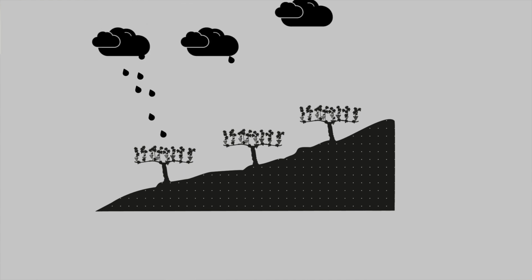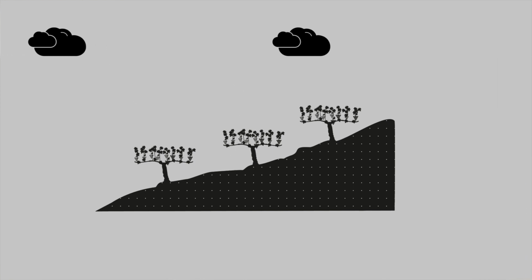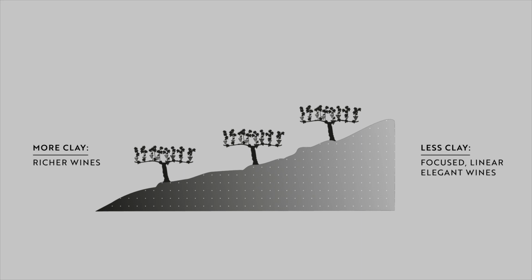The higher up on the hill you are, the less clay you have, because every time it rains, the clay rolls down the hill. The more clay you have, the richer the wine. The less clay you have, the more focused, linear, and elegant the wine.